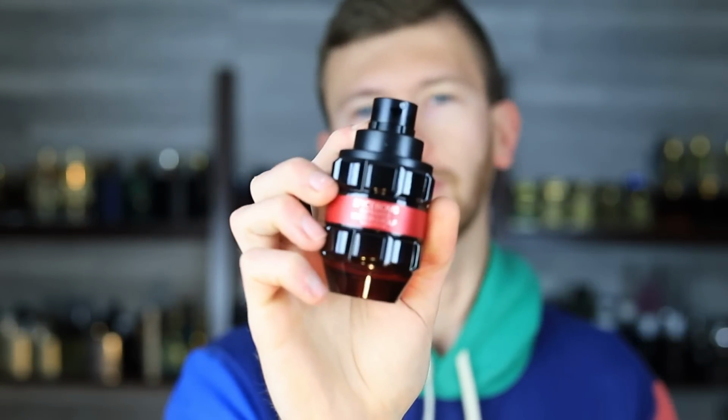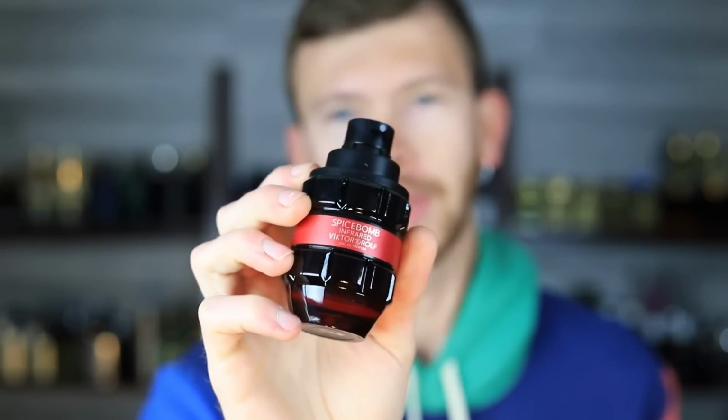But fall and winter time this year, end of this year going into next, I can see myself really doubling down on this one and giving it some really good wearings and see where it's at from there. Because, again, I do like it. It's a nice little different take, and that's what I was hoping for. It was just unexpected. Okay, guys, that's going to do it for me. Spicebomb Infrared Eau de Parfum. I like it. It's different in a good way, though.